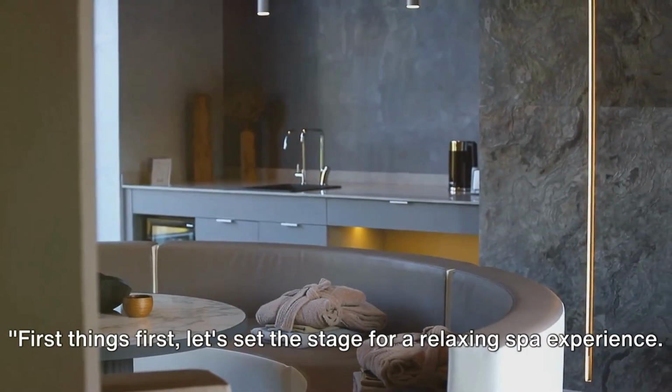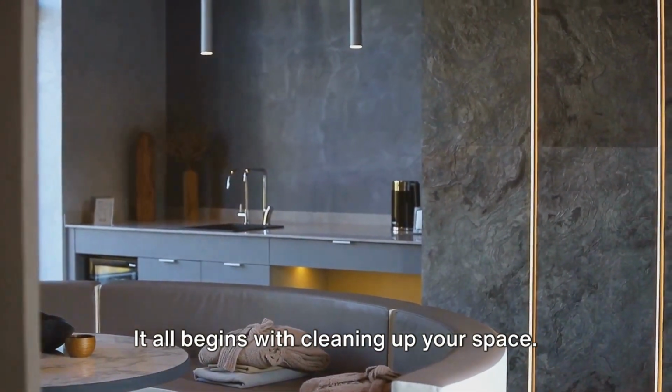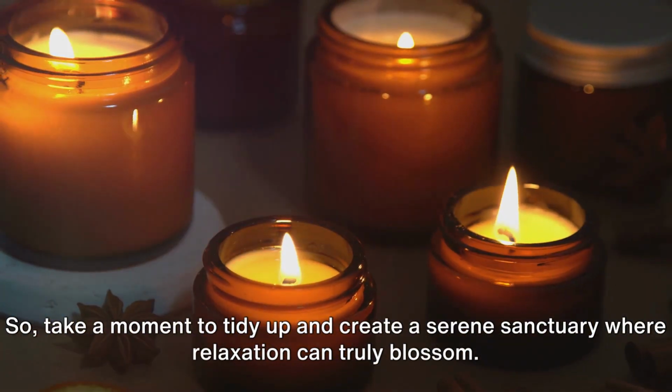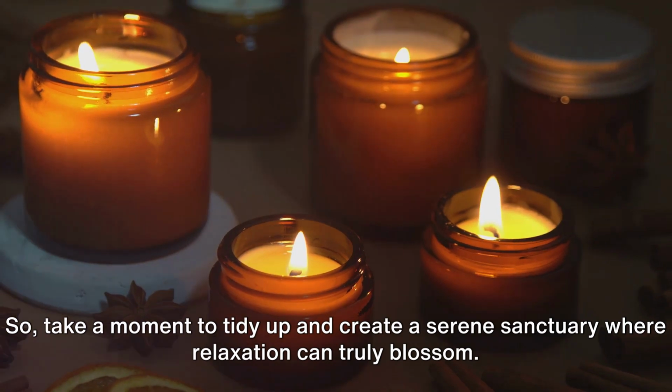First things first, let's set the stage for a relaxing spa experience. It all begins with cleaning up your space. A clutter-free environment can do wonders for your peace of mind. So take a moment to tidy up and create a serene sanctuary where relaxation can truly blossom.